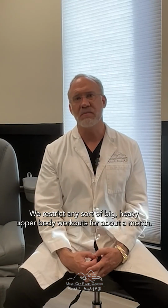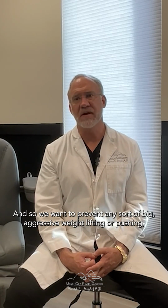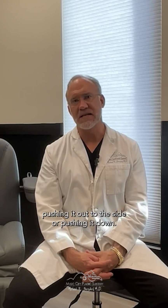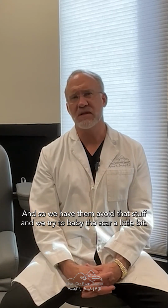We restrict any sort of big, heavy upper body workouts for about a month, and so we want to prevent any sort of big, aggressive weightlifting or pushing, because when they push, that can displace the implant, pushing it out to the side or pushing it down. And so we have them avoid that stuff. And we just want to baby the scar a little bit.